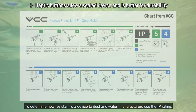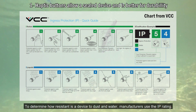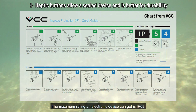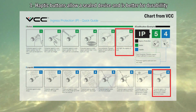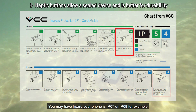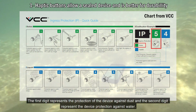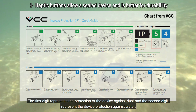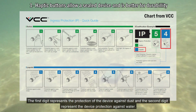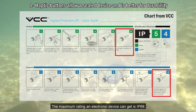To determine how resistant a device is to dust and water, manufacturers use the IP rating. The maximum rating an electronic device can get is IP68. You may have heard your phone is IP67 or IP68, for example. The first digit represents the protection of the device against dust, and the second digit represents the device protection against water.